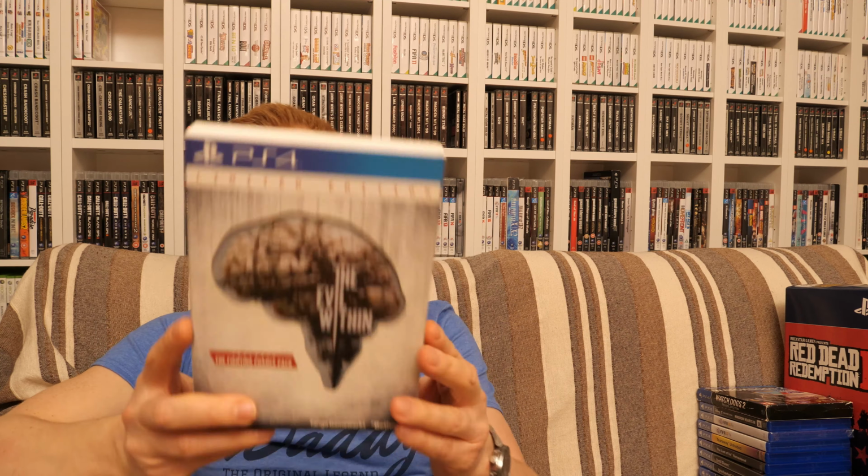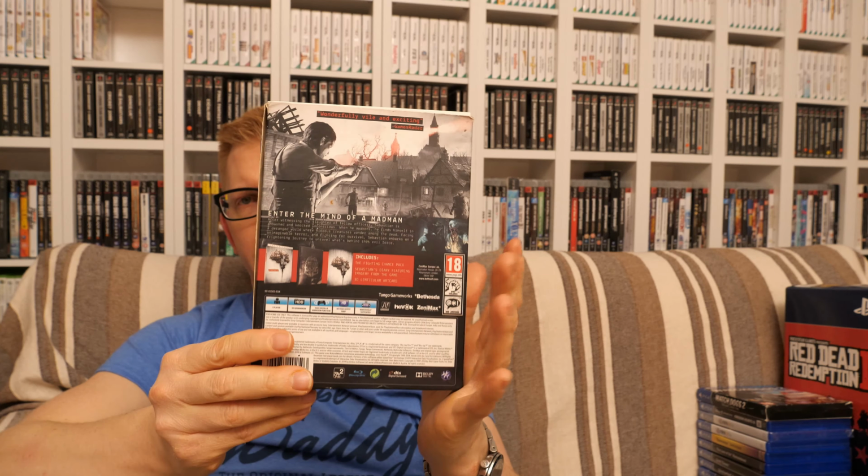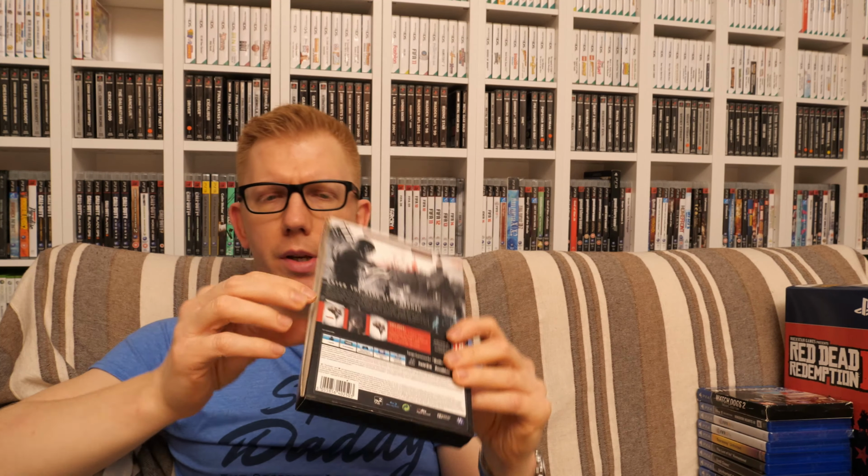And then last but not least, again, I think I had the standard edition, which I traded or sold, and I decided to keep this one here, which is the limited edition of The Evil Within. So here we go. So that's front, back. The sides are kind of peeling off a little bit, so I might need to just get some PVA glue and glue it together.